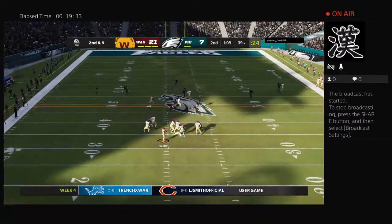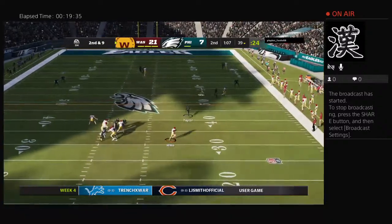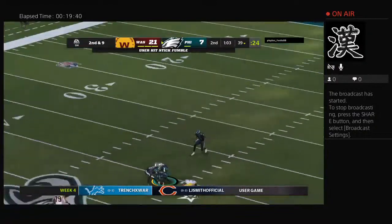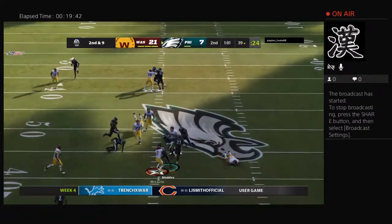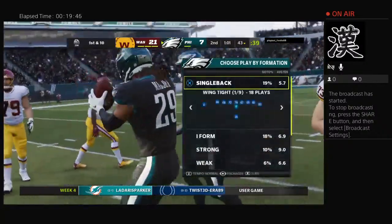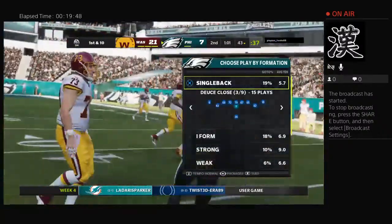Now back to throw. Eluding the pressure right. Throw to the right here, taken in by McLaurin. And he lost the football. And it's picked up by the Eagles. And the possession is theirs at their own 43-yard line.